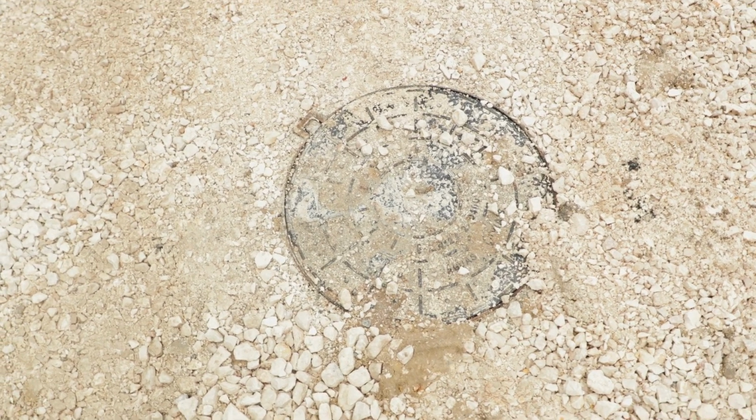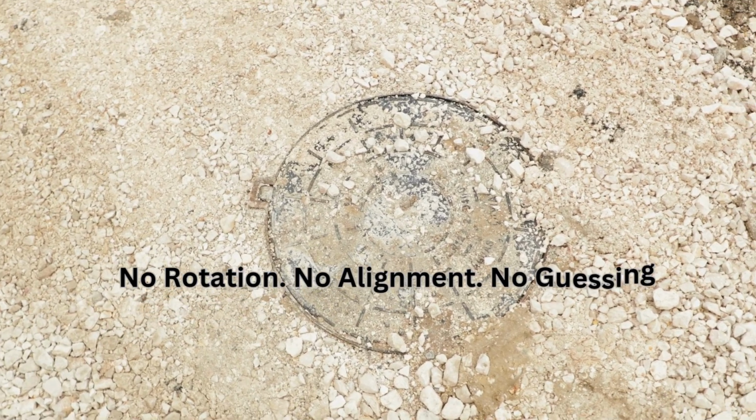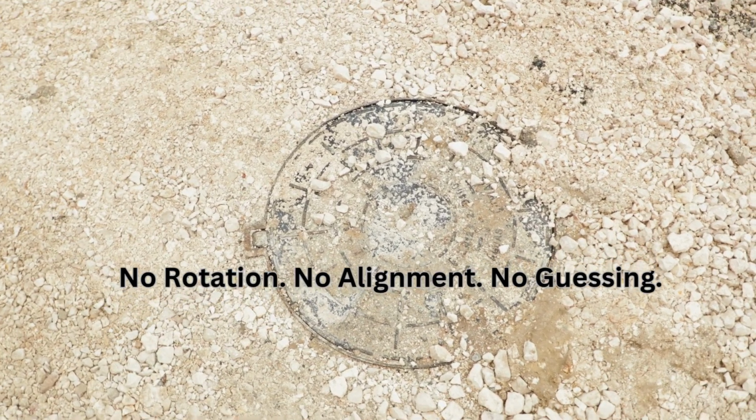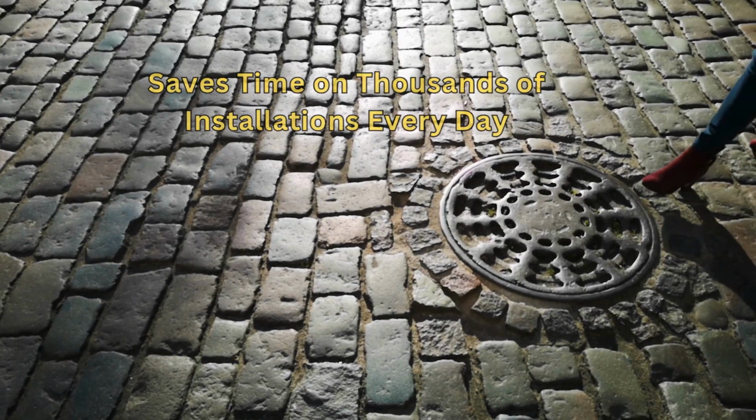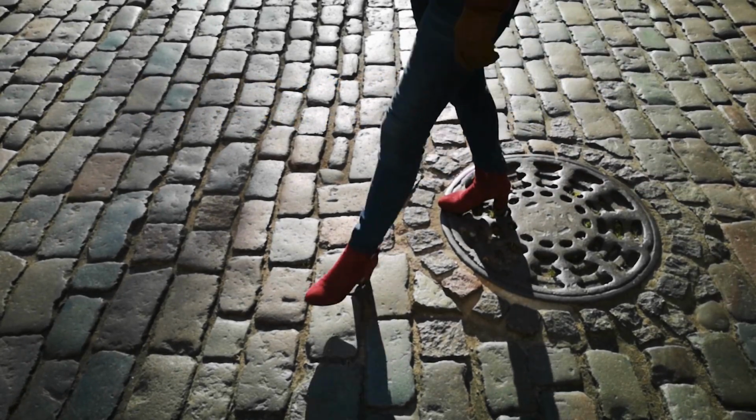It doesn't matter how you place it, it always fits. No rotation, no alignment, no guessing. Just drop it in and move on with your life. That simplicity saves time on thousands of installations every day.